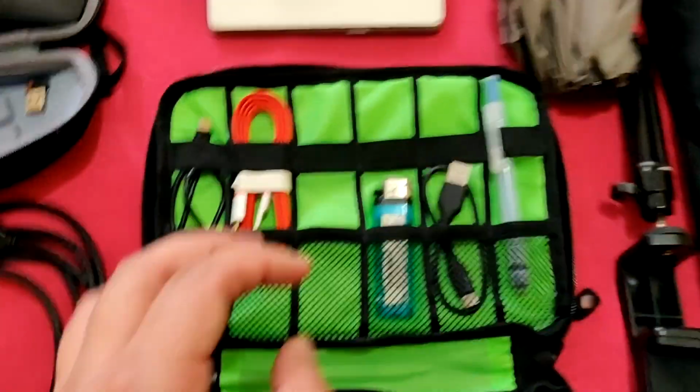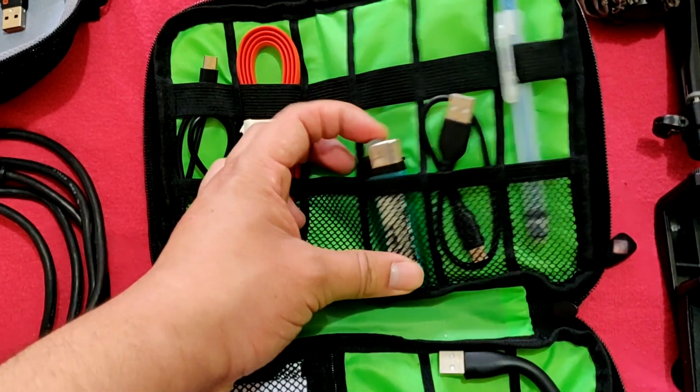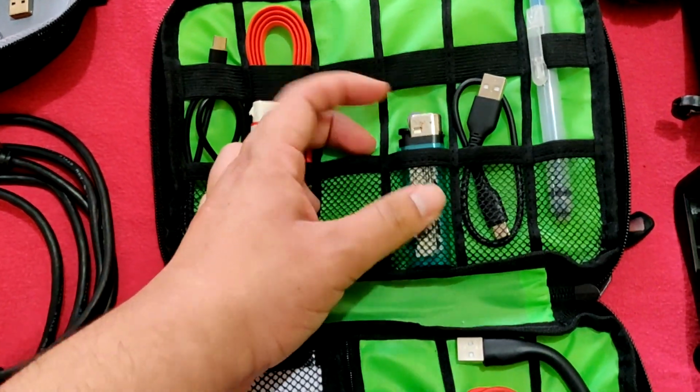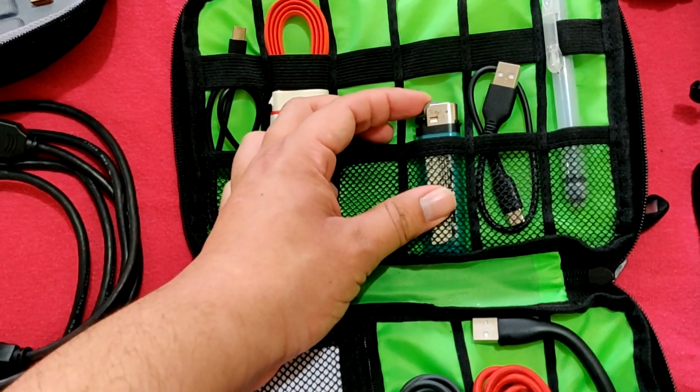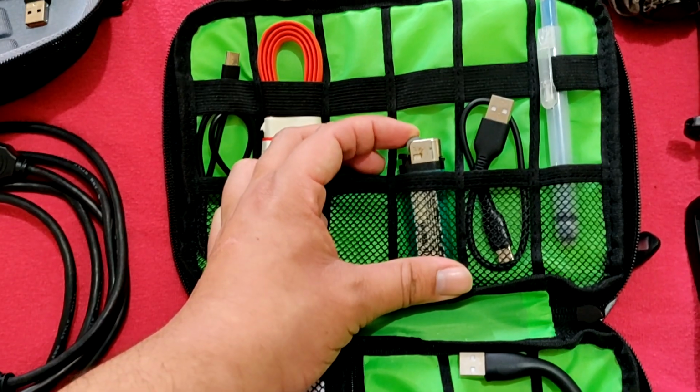Again, cable thing, always have a lighter. You never know when you'll need this. Like, let's say you mess up your clothes or something and you need to seal it up or get rid of loose threads and you don't have scissors. This is super helpful. If somebody needs a light, you have it.